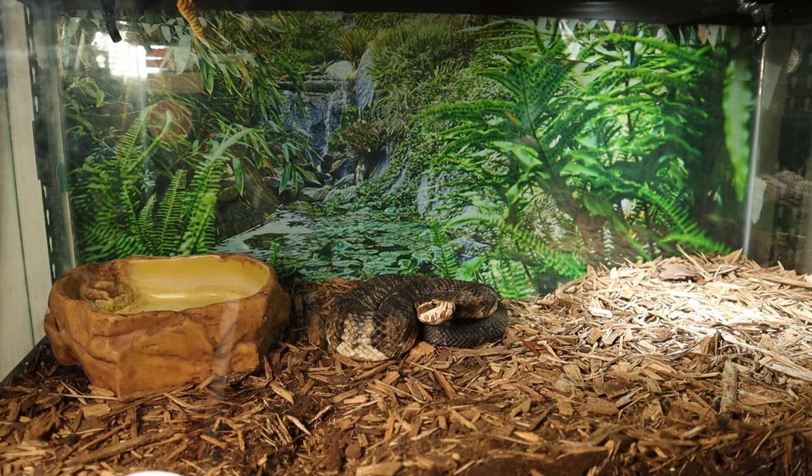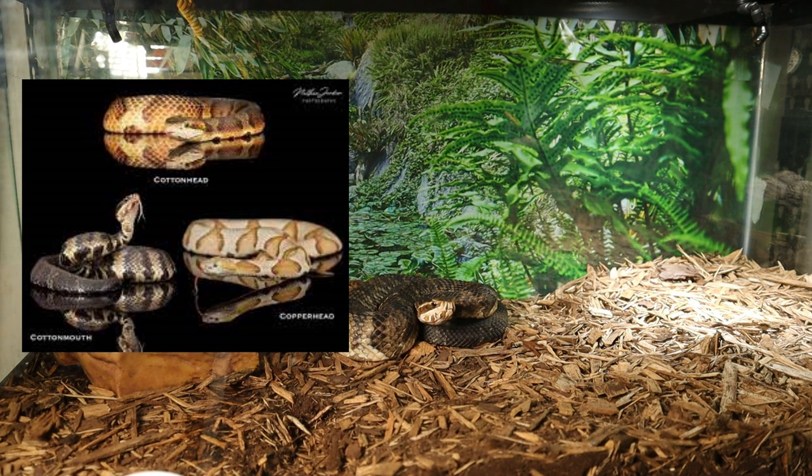Another cool thing about this snake is it is a part of the pit viper family, which includes all the rattlesnakes and copperheads as well. The copperheads are probably the closest relative to this snake in the phylogenetic sense, with that being Agkistrodon contortrix. They are so close that they can also hybridize and make what they now call a cottonhead snake, which is obviously a cross between the copperhead and the water moccasin. So this is a pretty awesome pit viper.